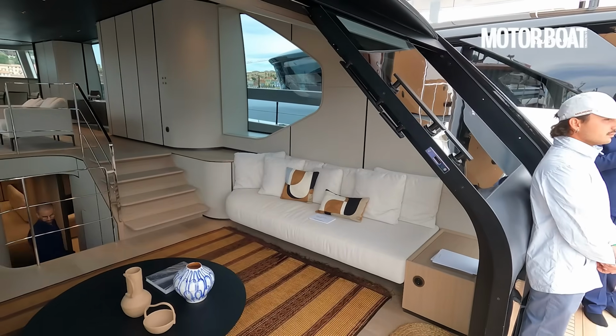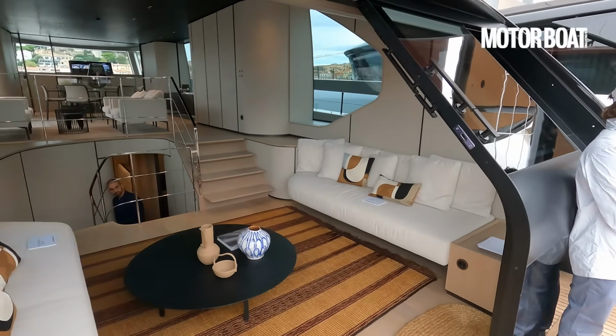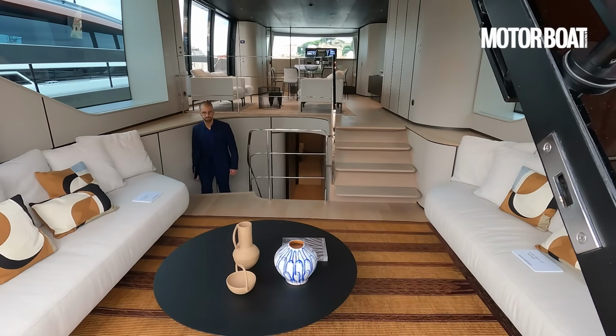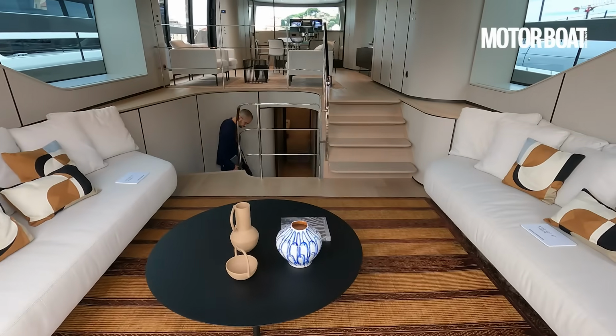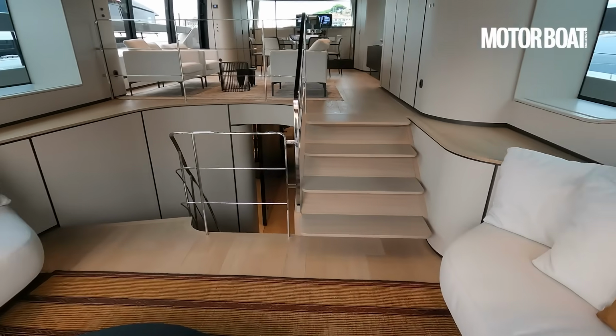Rather than just having a flat plane of glass, you've got this very distinctive kink in it. The other big unique feature is the way it has a kind of split level approach to the interior. It keeps everything very open and gives massive amounts of headroom in this aft lounge.